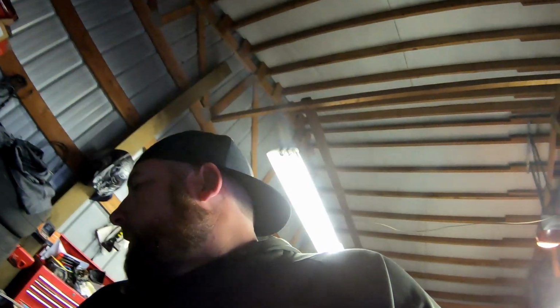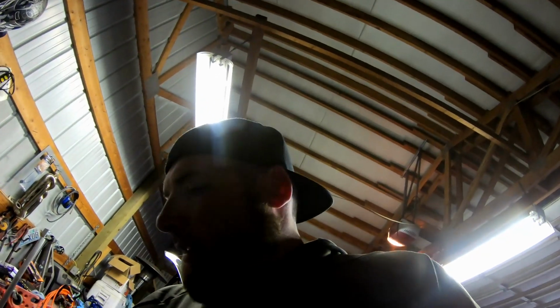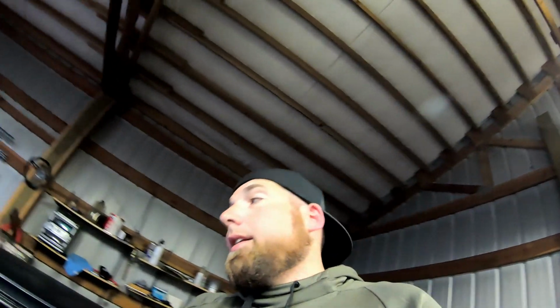My other car had drums on it. This car is actually rear disc. It's got the wheel studs. We can kind of see it back there. We got the battery in the back. We got the cutoff switch. Obviously we can charge it right here. But basically I made the swap because I really wanted to get this car to where I could get it on the track.